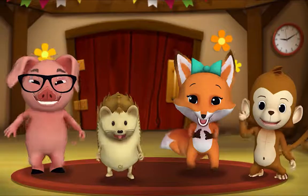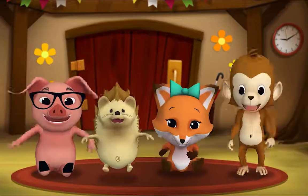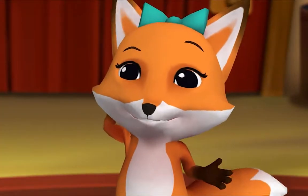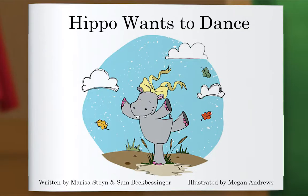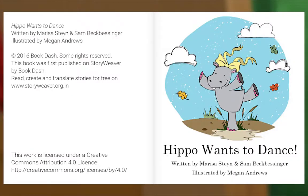It's story time! Yay! Gather round, everyone! What book are we reading? We're reading this one. It's called Hippo Wants to Dance. In this story, Hippo wants to dance. Will any of the other animals dance with her? Let's find out. Let's begin. Hippo Wants to Dance. Written by Marissa Stein and Sam Beck-Bessinger. Illustrated by Megan Andrews.